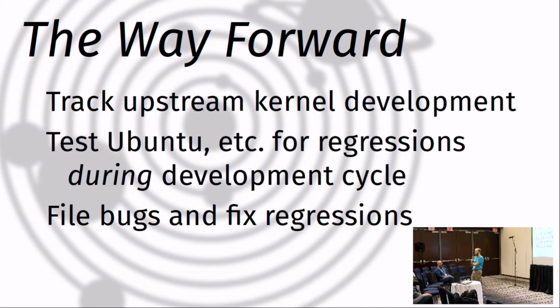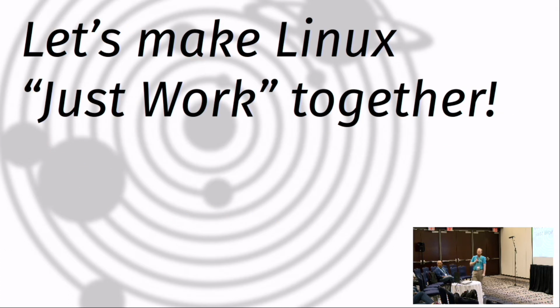So right now, the 18.10 development cycle is going on. In a month or so, we're going to have the 19.04 development cycle beginning. Test your hardware against it during that time. And if it's your driver, fix the regressions, work with the distribution and upstream to get those patches in, and report any bugs for adjacent code that might be breaking things. If you are working ahead of the release, that significantly improves things rather than trying to get backports into the release after the fact, having ISOs that don't work, etc. Yeah, let's make Linux just work on ARM laptops and desktops together.